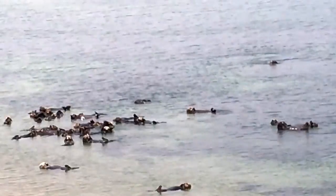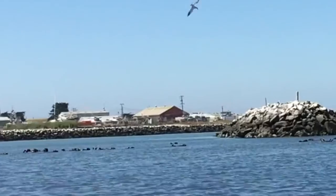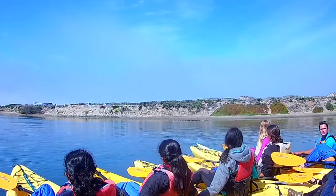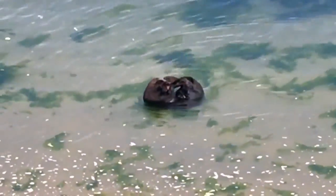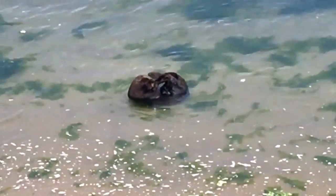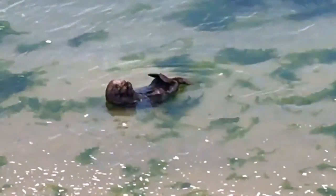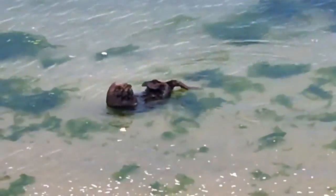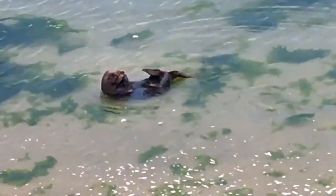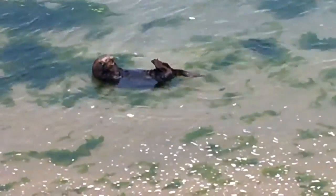There's a huge raft of otters that hang out right here just at the mouth of the harbor. There's maybe about 30 or 40 of them. They are such fun to watch. They're the smallest of the sea mammals, and unlike seals and sea lions, they don't have a ton of blubber. And so they generally have to eat about 1/4 of their weight in food every day. What they have instead is this really, really thick coat of fur. And this is actually what got them hunted into almost extinction a couple hundred years ago.